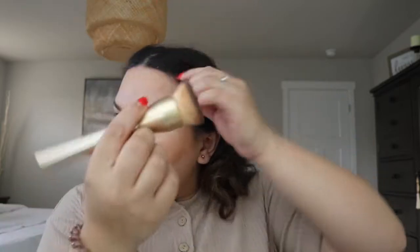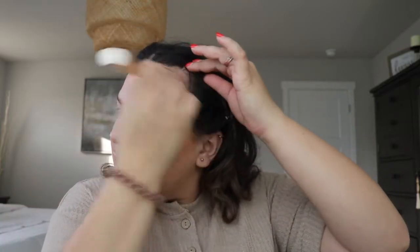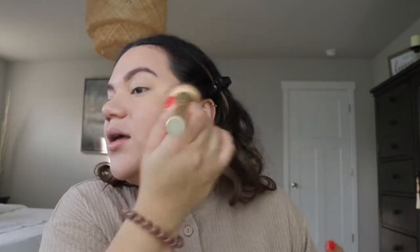So I grab this, and I haven't been using it for the longest period of time, and I feel like I love this one, but a lot of people are talking about how the new version is not that great, so I don't know. All right, so I put bronzer.